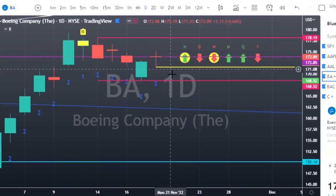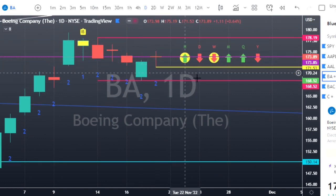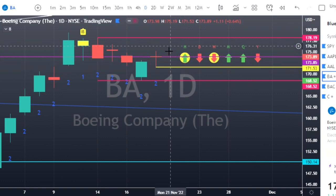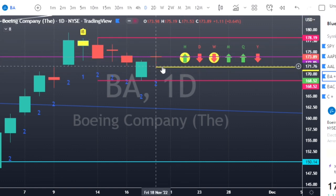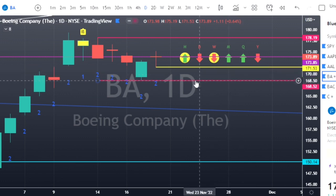2-up red on Boeing. So Boeing also has these 2 pink lines. We're stuck in an inside bar on Boeing. So we're going to look for, and listen, there's a ton of plays that are set up like this, guys, where we've got this day trigger set up for puts at 171.53. And then our first target is also the trigger for the weekly.